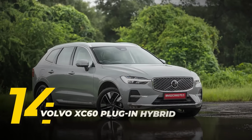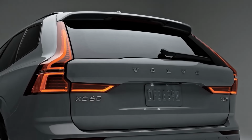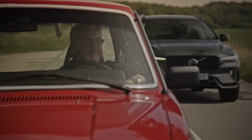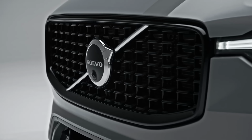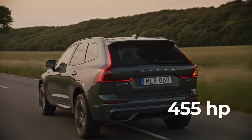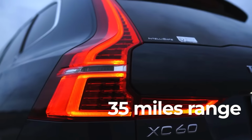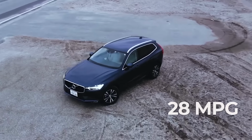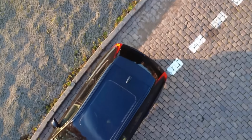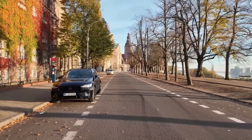Number 14, Volvo XC60 plug-in hybrid. Next up is the 2nd generation Volvo XC60 plug-in hybrid, introduced in 2018. On paper, it looks incredible. Up to 455 horsepower, brutal acceleration, about 35 miles of electric-only range for commuting, and roughly 28 miles per gallon in hybrid mode for longer trips. It sounds like the perfect luxury SUV. In reality, it's anything but.